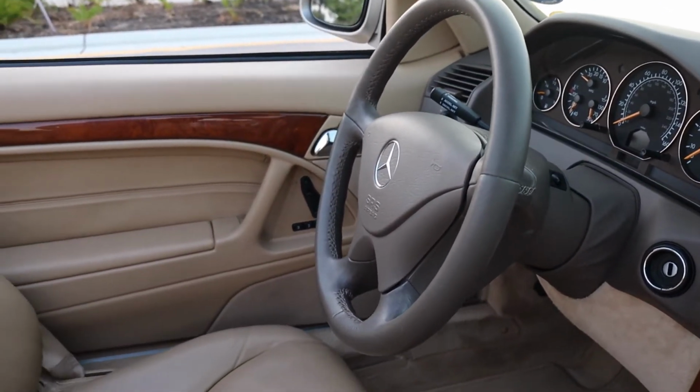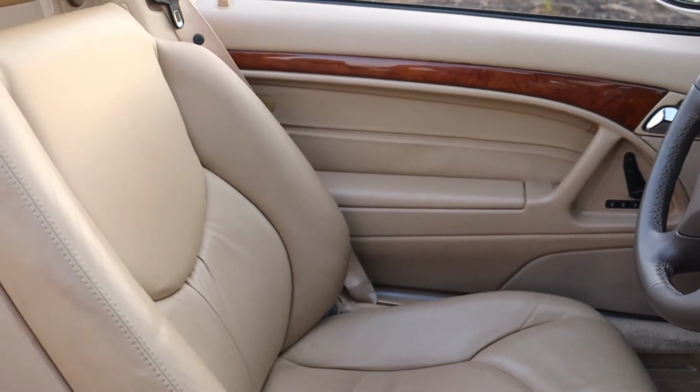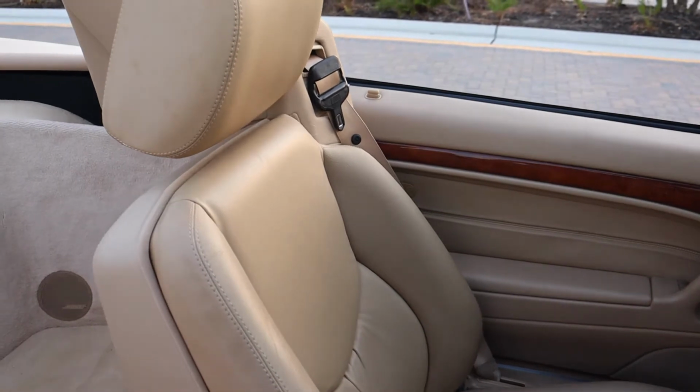Once a vehicle becomes a part of our inventory, it goes through a comprehensive reconditioning process, even if they are a one-owner, very low mileage example like this one.